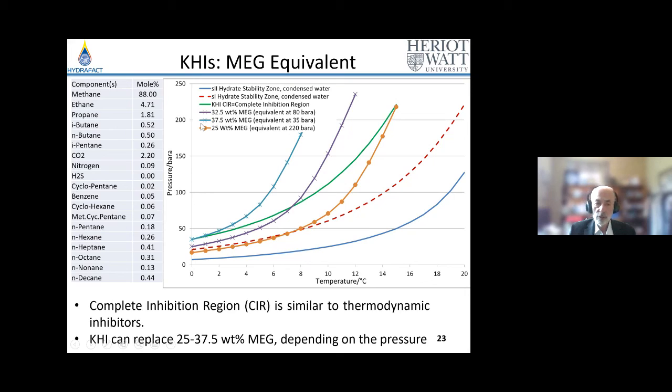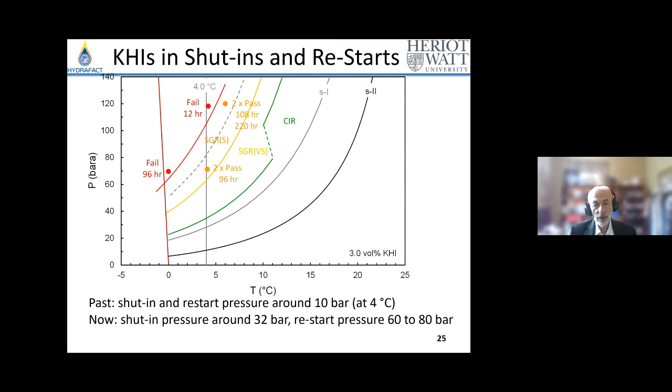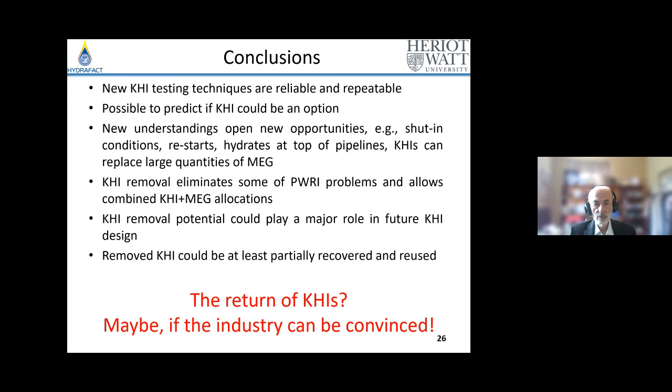And now we know that we can mix them. We can use the same solvent extraction to take the KHI out of solution and then send the KHI free to make regeneration. This is a startup and shutdown. You see that in the past, we had to reduce the pressure to below hydrate, but now we can leave the pipeline at much higher pressure and restart condition. So flaring less gas. So maybe if we can convince the industry, this is the time for KHI coming back to market.